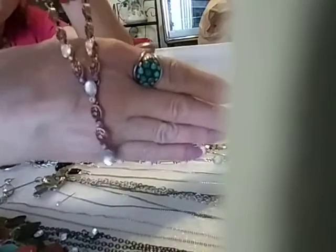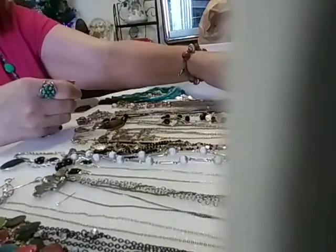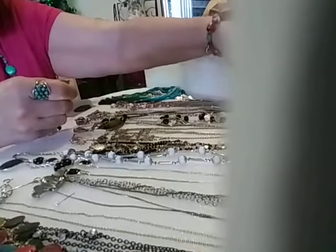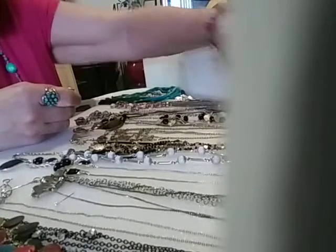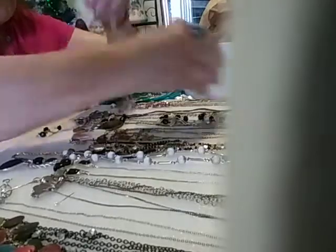I'm trying to unknot it. I'm not good at unknotting necklaces. I get really upset when I do that. It's not my luckiest time to do it. So I'm just letting you know, anything that is tangled, let somebody else do it.